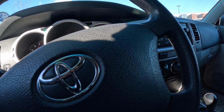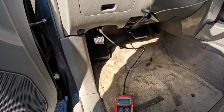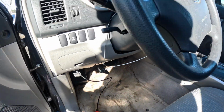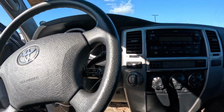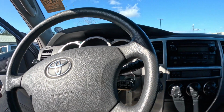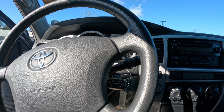ABS light flashing, traction light. No codes found, everything ready. I know with them Toyotas, when the ABS traction light be flashing, it's usually some type of other code to go along with it, like some kind of emissions code.